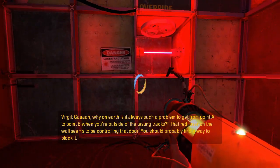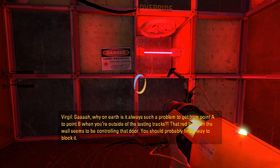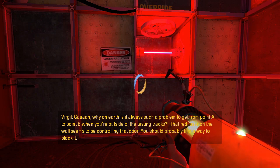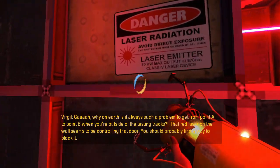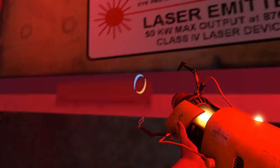Why on earth is it always such a problem to get from point A to point B when you're outside of the testing tracks? That red laser on the wall seems to be controlling that door. You should probably find a way to block it. Eye protection must be worn at all times.